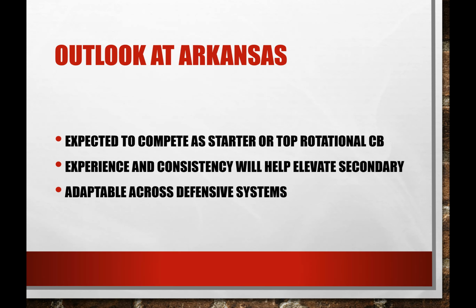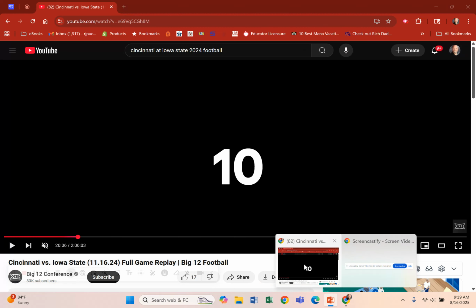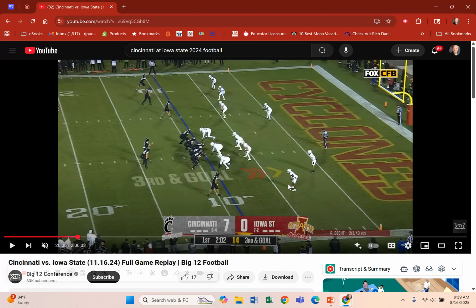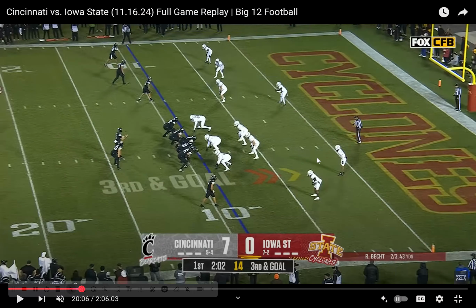All right, so that's the end of my slideshow there. Let's slide over here, and let's watch some film here. All right, here we go. That tricked me there for a minute. It looks weird. Can I go full screen here? Yeah, here we go. So this is the first play I'm going to show you. And I think I have 7 plays we're going to check out here.